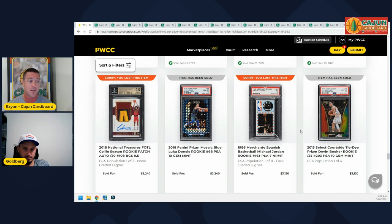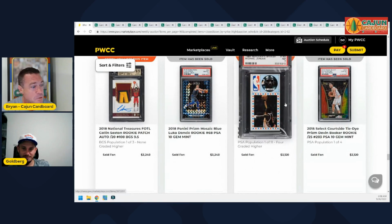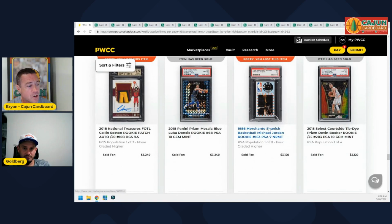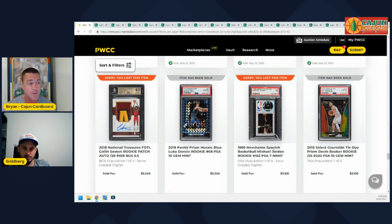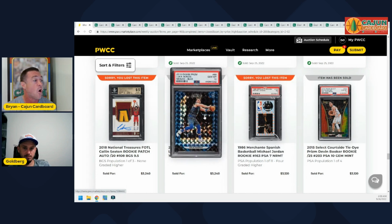Next card we've got, I lost it, of course. I'm going to win one, I promise you. There is one card that I win. This is the 1986 Merchante Spanish Michael Jordan. 3120 for this card. It's pop 11. There's only 4 graded higher than PSA 7, so condition is the issue here. That's what's driving the price over $3,000. My good friend Stanley Siratinsky would be an expert to speak on this card. I am not one, but that's a big-time card. A lot of people try to complete that Jordan master list, and obviously you've got to have this one to complete that. And that's a pretty high grade, to be honest with you, for a pretty rare sticker. This will not be the last time we see a foreign sticker for Jordan on today's list.